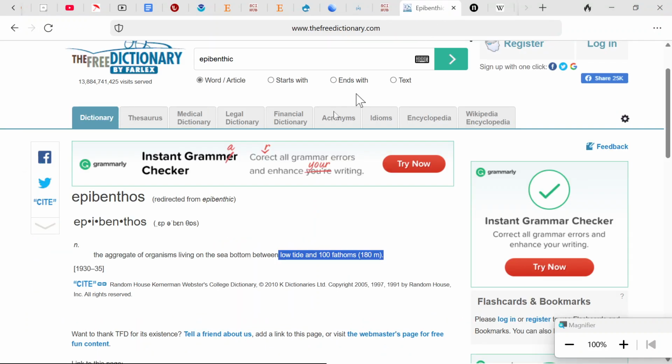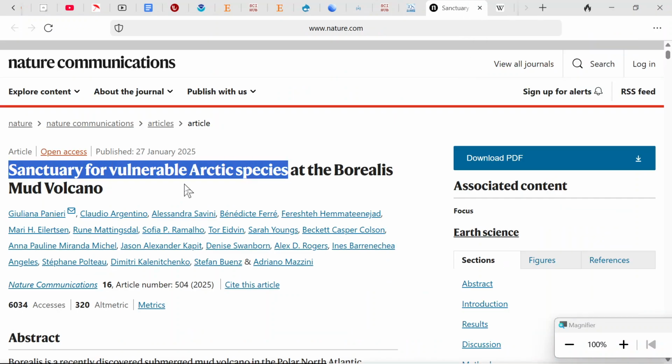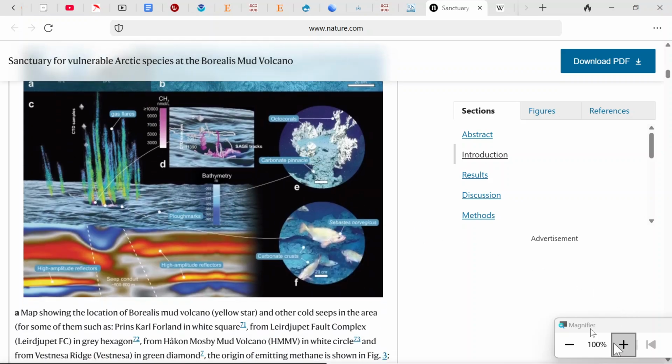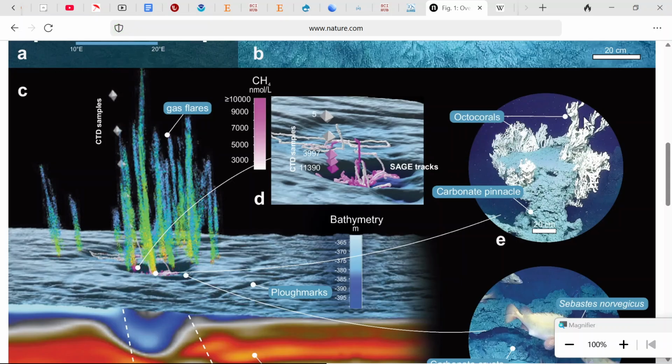Where was our mud volcano once again? Borealis, mud volcano. Octocorals. So if we have a somewhat similar water seeping coming out of the ground here at the bottom of the sea, it might form these kind of corals. Yeah, maybe with the help of some animals and stuff like that. But the principle is the same. There has to be a source for all this carbonate stuff.